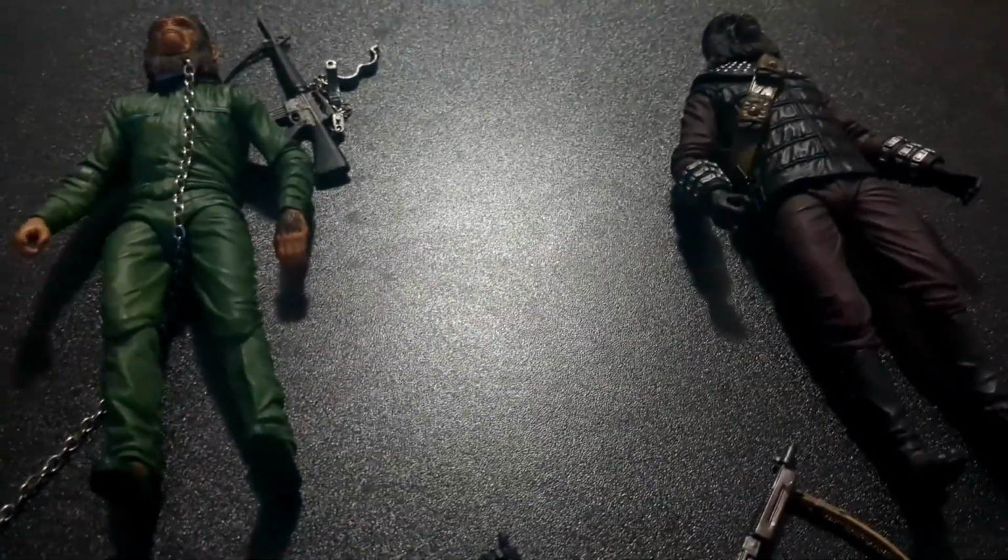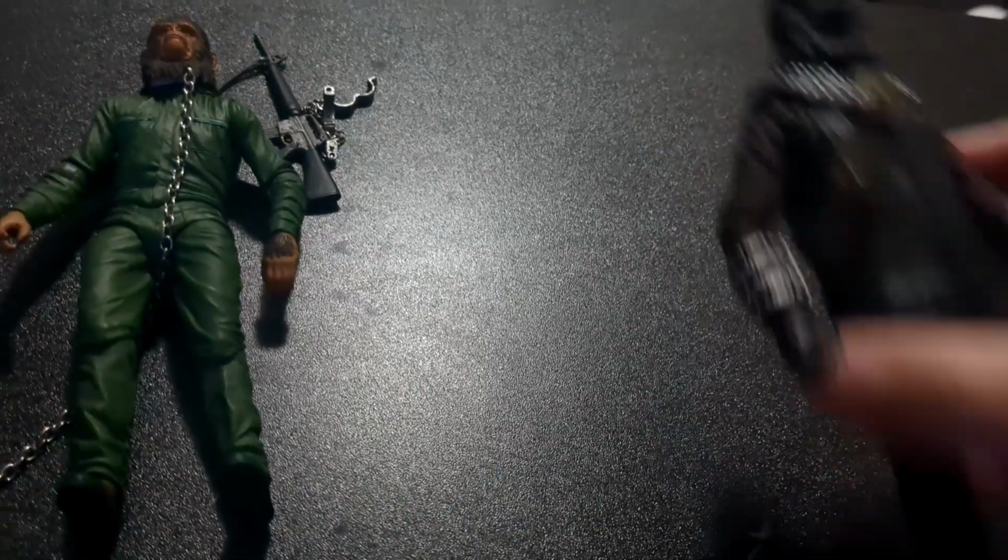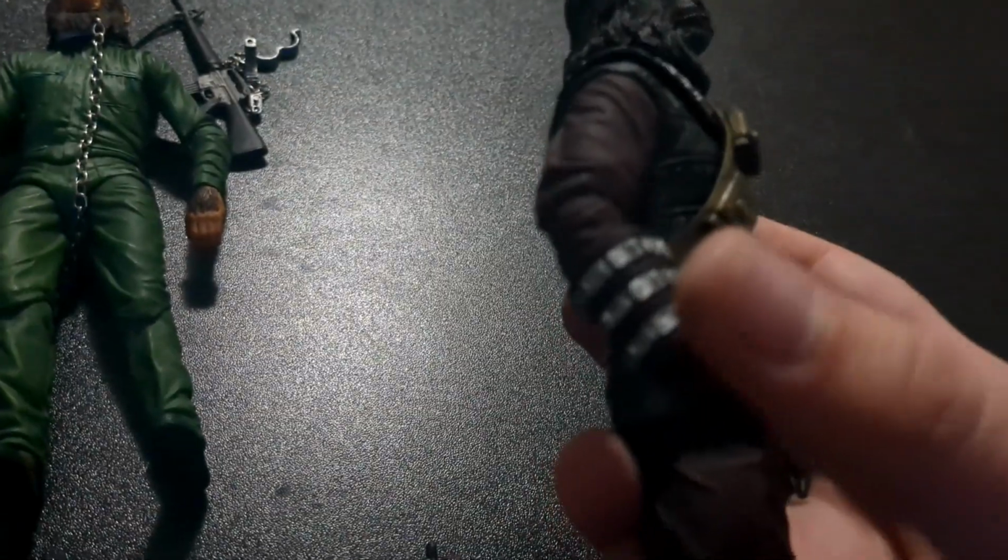Whew. Okay, fortunately, Caesar and Aldo are just fine. Actually, Aldo is pretty much perfect. I'm not seeing any joints that are popped off. I'm not seeing anything warped or anything like that. So he's totally good. We'll put him aside.